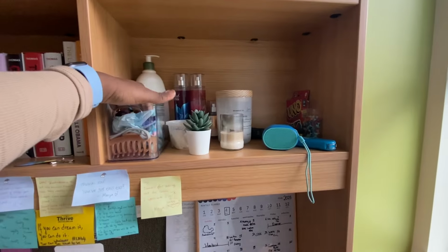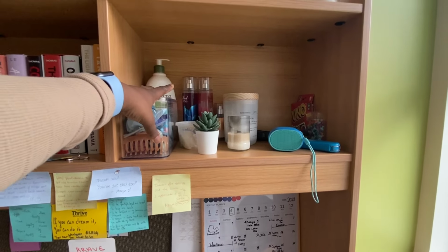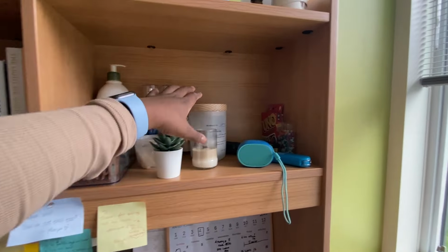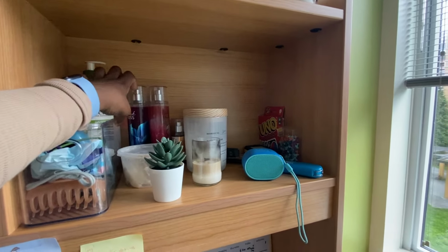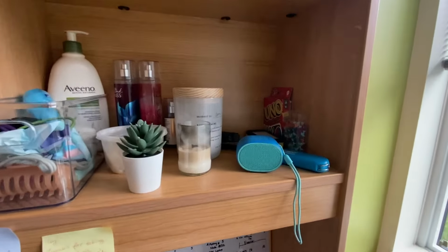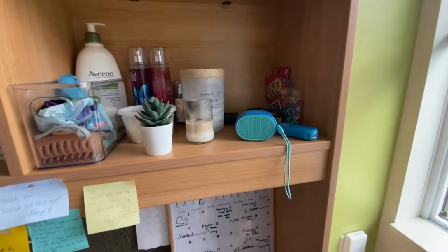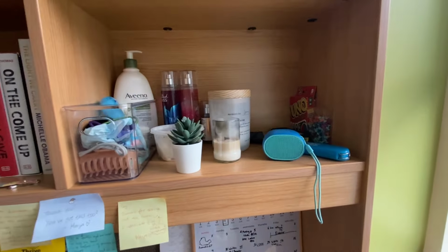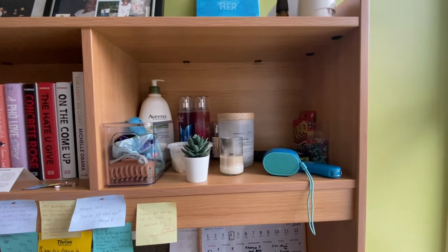But yeah, this is getting ready stuff, lotion, deodorant, hair ties and all that stuff. This is a little potted plant that my roommate got me when she moved in. I have 2 candles back here. I have perfumes. Yeah, and then I have a speaker. I have an emergency light in case we ever lose power, which we have lost power a couple times actually. And then a lighter, thumbtacks, and a game of Uno that I still have not played, but I have it in case anyone ever wants to play a game or we're bored.